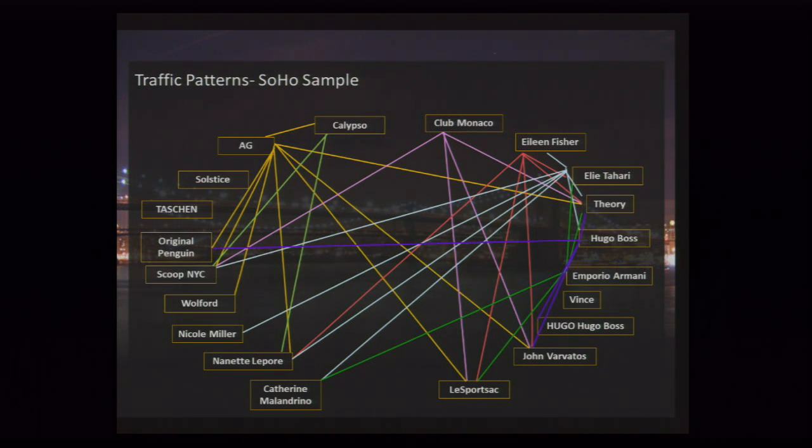So we actually have an event about to run, if I'm not mistaken, next week in Chicago, doing a similar thing with Chicago Tribune. Very cool data that came out in the process here.